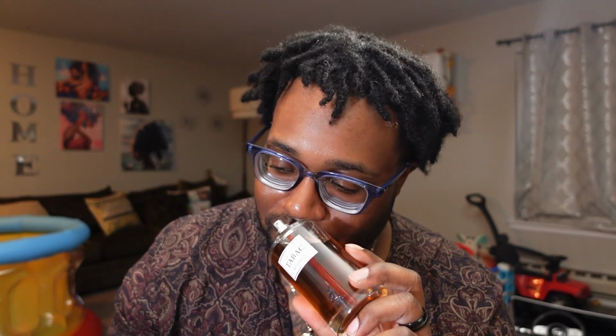And this is the honey tobacco. This is honey. This is sweet. It's no spice. This is honey, honey, honey, honey. Honey tobacco, man. Amazing fragrance. Just naturally smelling real good. Nice blend, man. Nice blend.